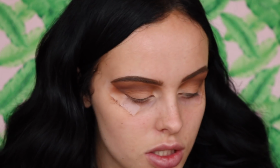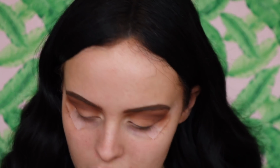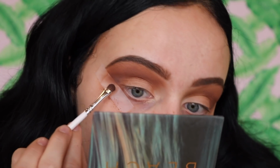Okay, so now for the final step on the crease, I'm just going to dive back into the Bare palette and apply this almost black. It kind of looks like a really, really deep brown shade. I'm just gonna apply this shade right here, just on the outer V to really smoke it out. Okay, so I'm just gonna apply that shade with a Morphe JH42. This was in the Jaclyn Hill brush set. Jesus, why can't I say that? It's kind of wonky. I guess I messed it up. Just gonna apply that on the outer V.